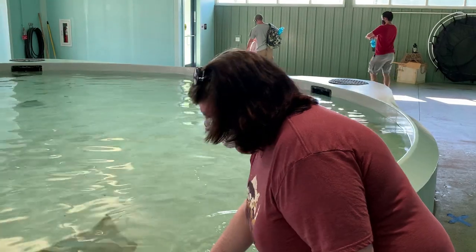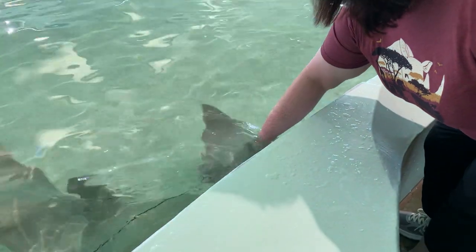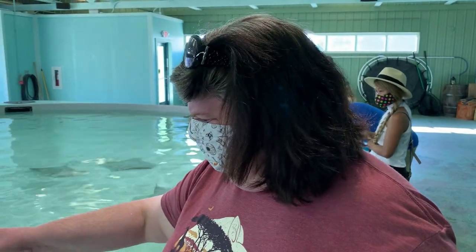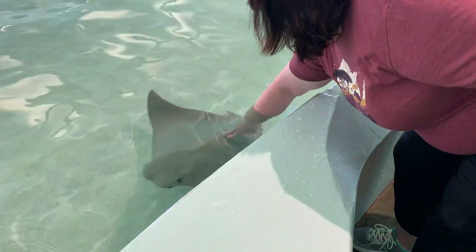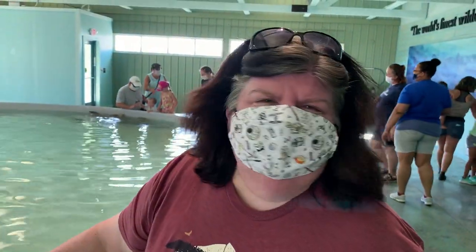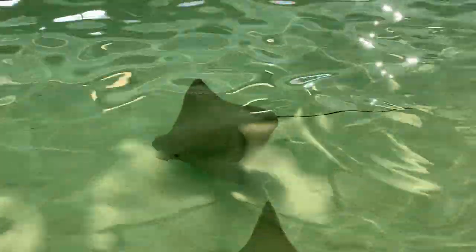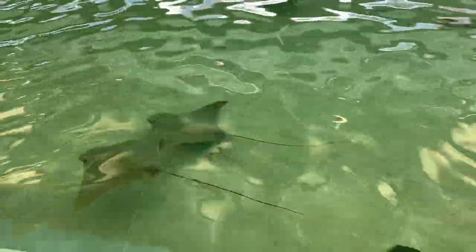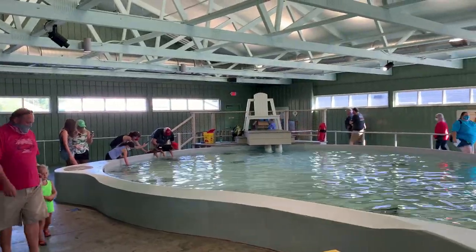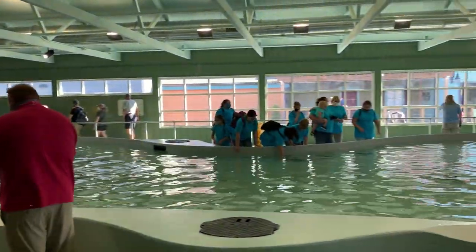Down. I hope you can hear her. She said it feels weird and they're all too far down. They're like slimy feeling. I don't know. It's weird. I feel like they don't want to be touched. Very cool in here. Pretty new, neat area they got for the stingrays.